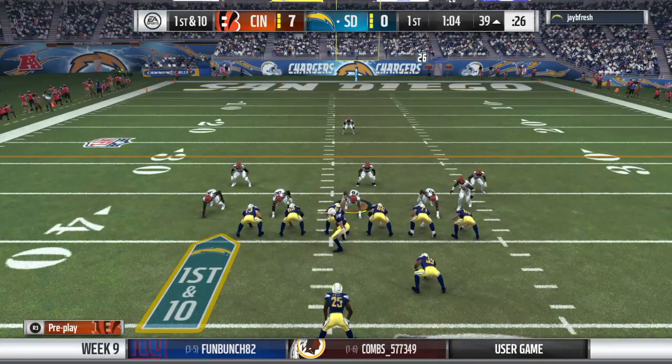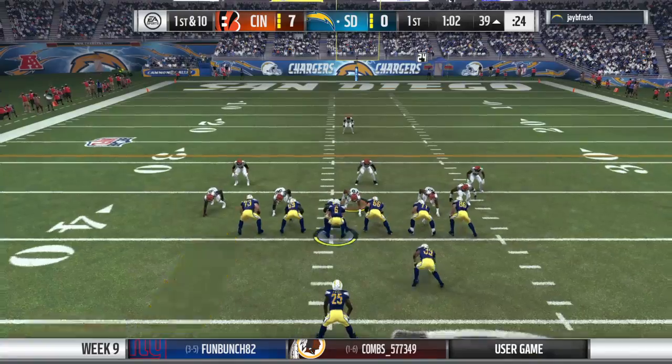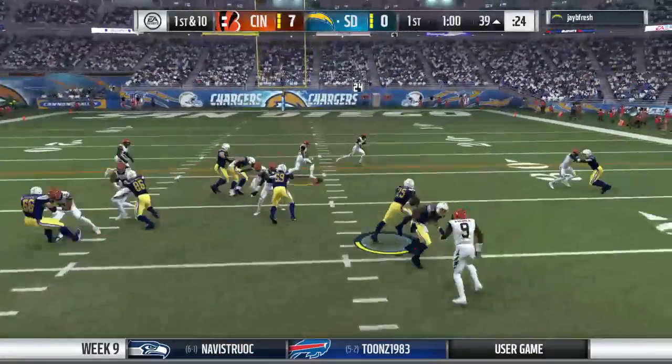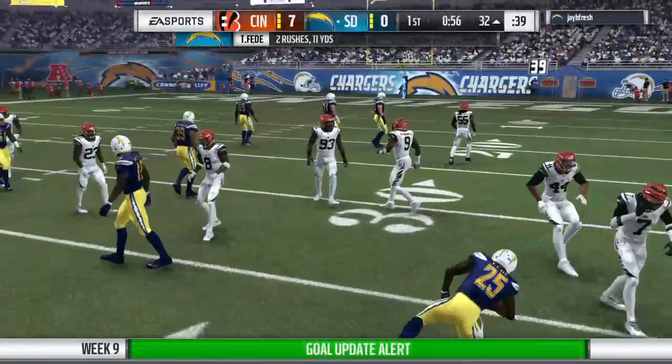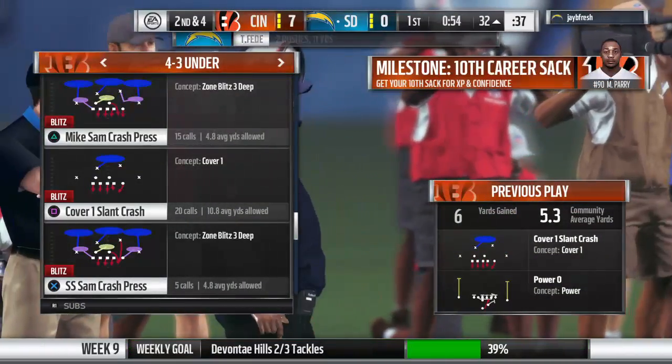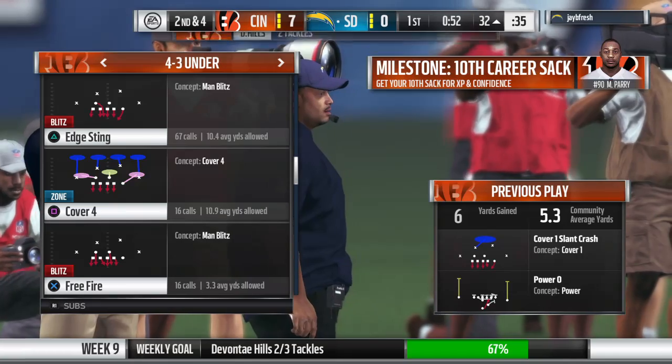All right, now, lucky 56. Lucky 56. And they'll run it here. And he's going to fight his way forward here for a modest gain. He'll get a nice chunk there on the first down run, and it's 2nd and 4.